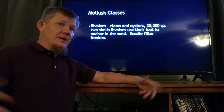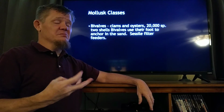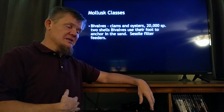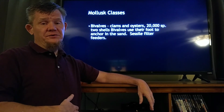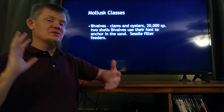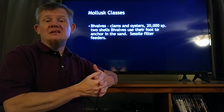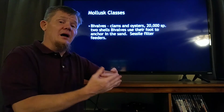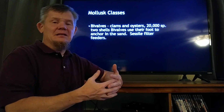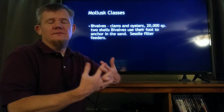They draw in water, they filter that water, filter any floating bits and pieces, and they eat those floating bits and pieces. The interesting thing about how bivalves filter feed is they actually pass the water through their gills. So the gills are pulling double duty. The gills are for oxygenating the blood, and the gills are for collecting food. They are the strainer for collecting the food.